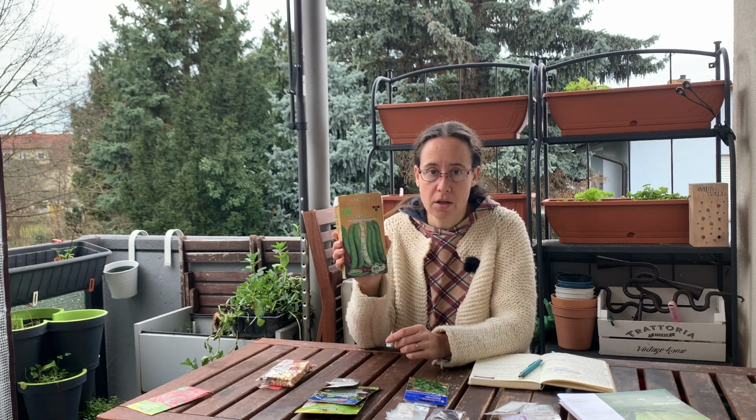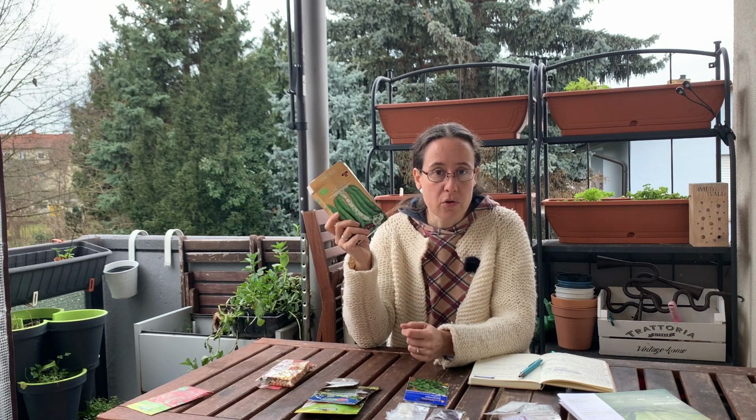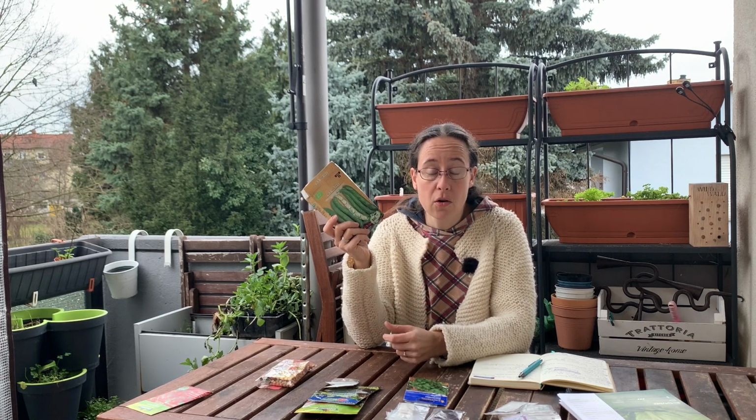Something I forgot to sow, unfortunately, is my broad beans. So I'm going to sow them now. I'm going to sow them early for spring sowing. Normally I sow them in the fall and let them then stay outside in the winter uncovered, or where the tomatoes are going to go. I like to put them under cover where the tomatoes go, but that won't work this year because I'm just starting them too late.